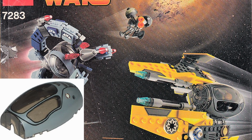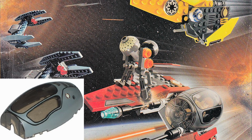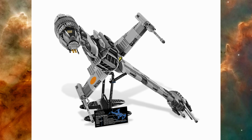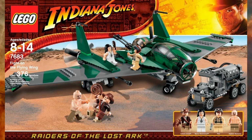The highlight piece of the original Jedi Interceptor was the custom molded windshield, which was perfect. The mold for this piece has changed a bit over the years, see if you can spot the difference, and has been used in other Star Wars sets such as the UCS Episode 2 Jedi Starfighter, UCS B-Wing, and Rebel Combat Frigate. Outside of Star Wars, the piece has appeared in other themes like Indiana Jones for this plane.